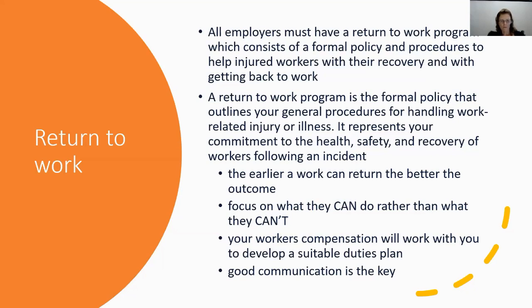The earlier you can get people back to work, the more successful their rehabilitation will be. So it's best to focus on what they can do rather than what they can't. It's not optional. If someone is injured in your workplace, you have a legal responsibility to rehabilitate them and get them back, if possible, to what they were doing before.